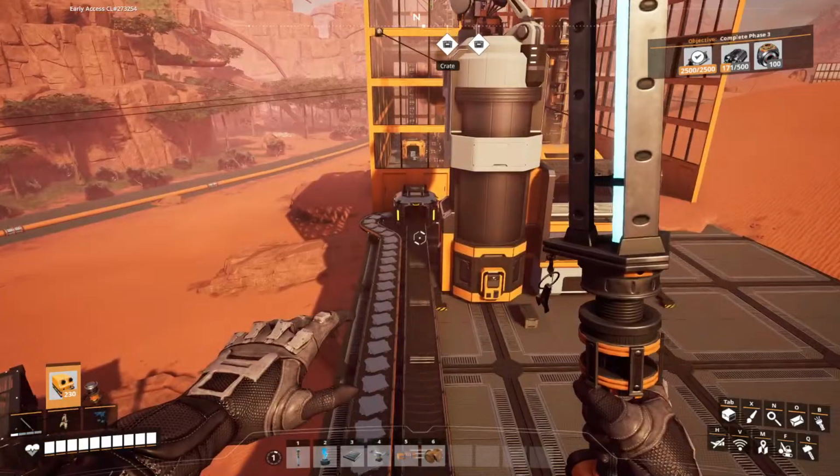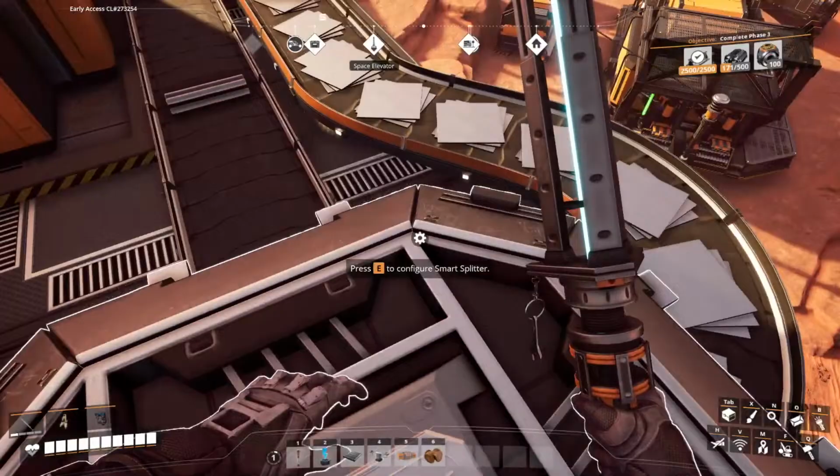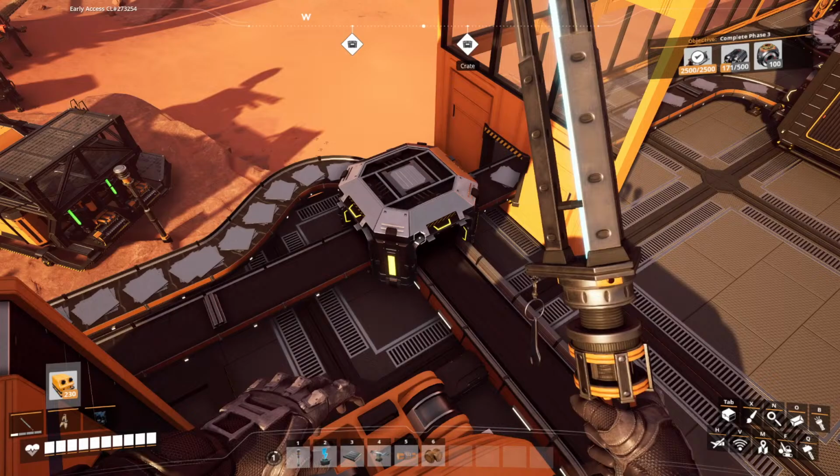This shouldn't be sending anything out the rejection chute, because this isn't full yet. But I want to see if it backs up the plates. Does it ever send anything into the crusher from the plate thing? Or have I just perfectly timed it so I don't have to worry about it? Yep, okay, that's exactly what it was doing.